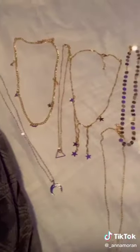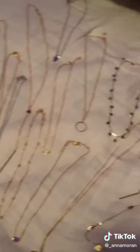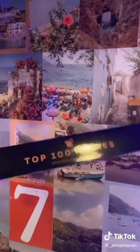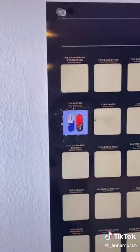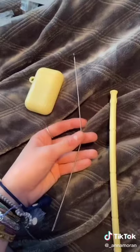Jewelry, guys. It makes your outfit like so much cuter, and I got all these 20 pieces for only $13, and it's so cute. I thought this one was so suiting for quarantine. It's the top 100 movies list, and then you just scratch it off once you finished it, and basically it's like a list. And they have like date ideas and things like that. It's a reusable straw that just hooks onto your keychain, and the straw and the cleaner comes out.